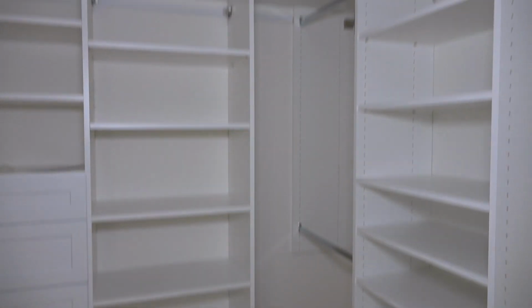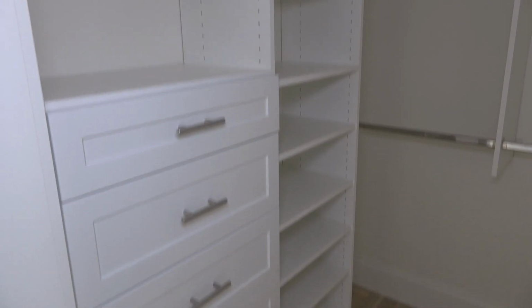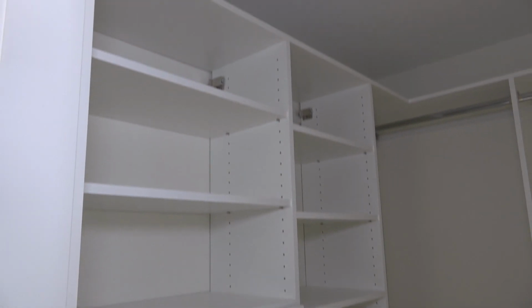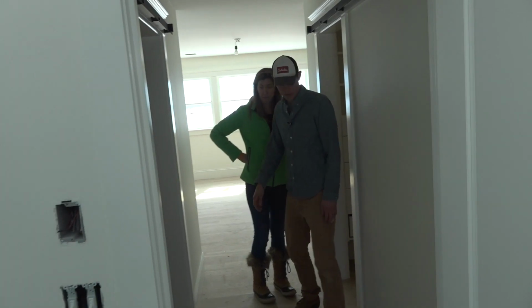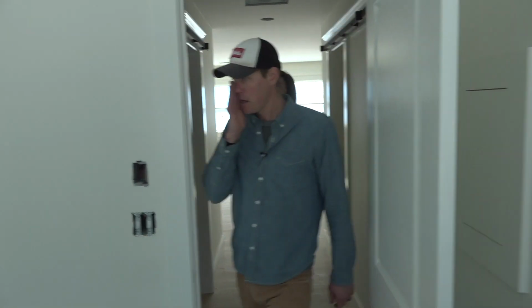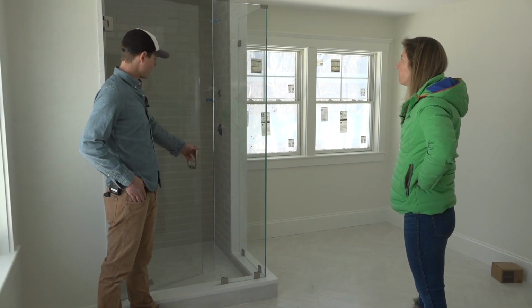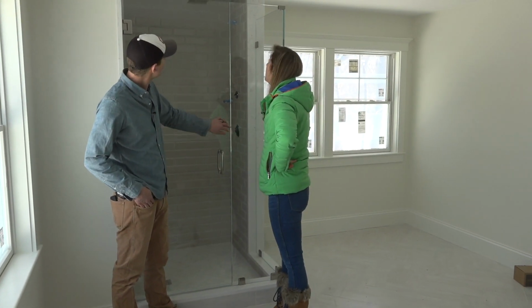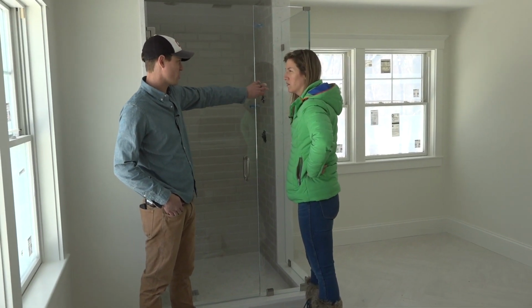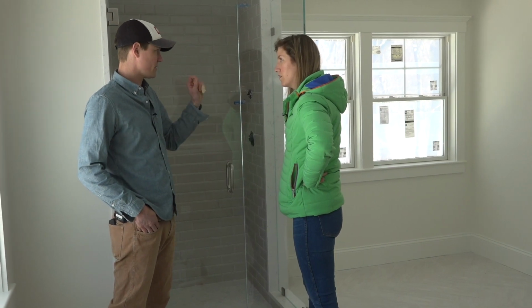It's all interchangeable, you know? You can move the shelves around. It's a really cost-effective, good system. It's way better than wire shelving. And then the bathroom, Joe, who did the shower glass for us, actually upgraded the glass to what he called the ultra clear. You know how the glass sometimes has a green hue to it? So this is ultra clear, has no green tint to it.